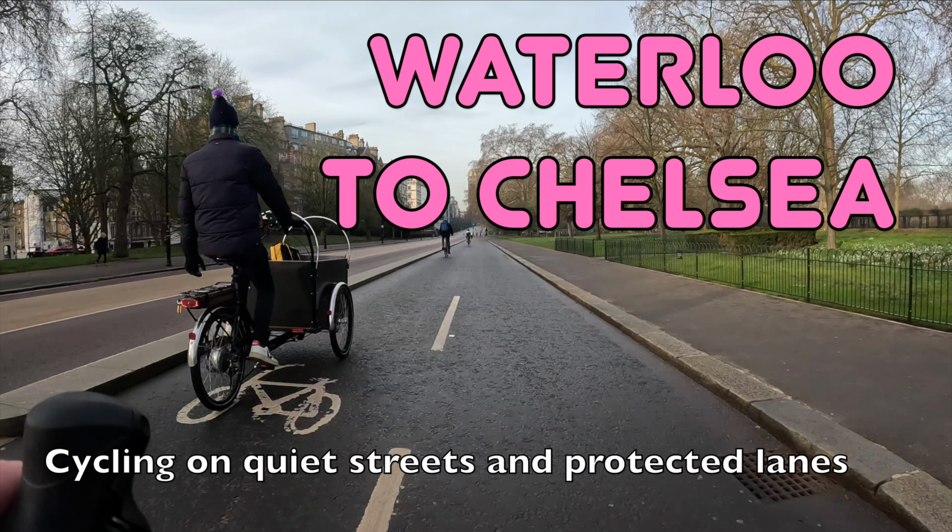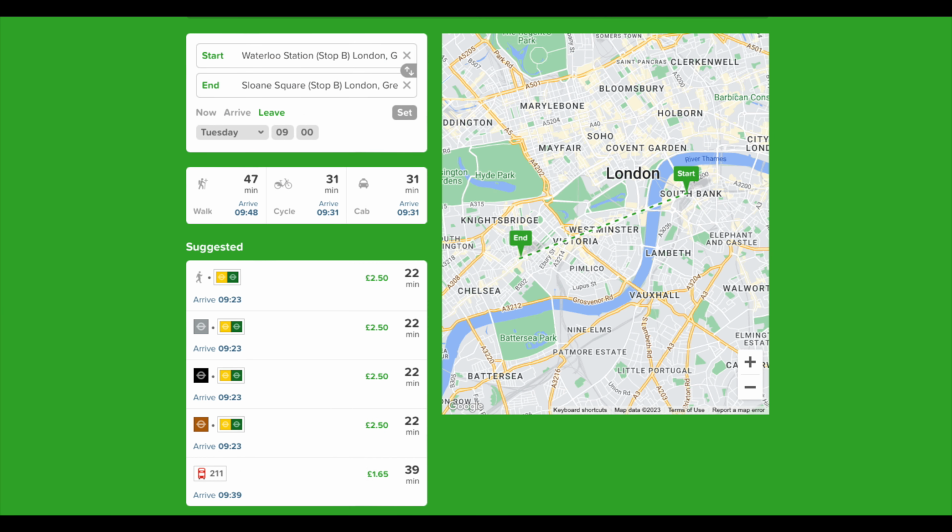Today, I'll be showing you how to cycle from Waterloo Station, south of the river, to Chelsea in west central London. This ride takes under 20 minutes, and you can do the whole thing on quiet streets and protected cycle lanes. By public transport, the same journey would usually take a little longer and would also require a change of tube lines, so it makes a lot of sense to cycle this route.